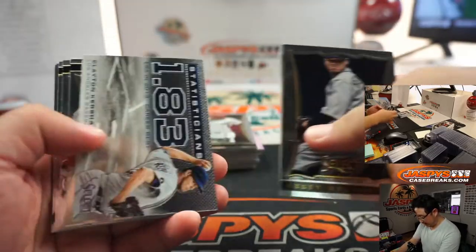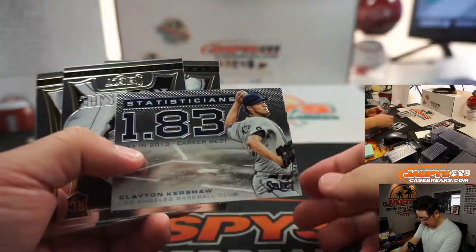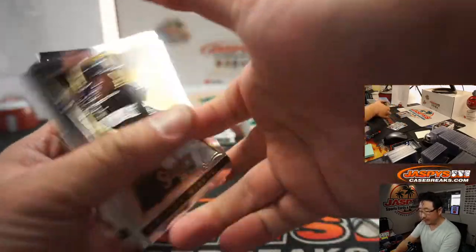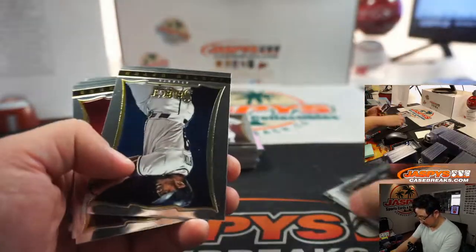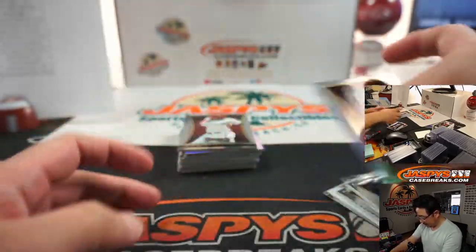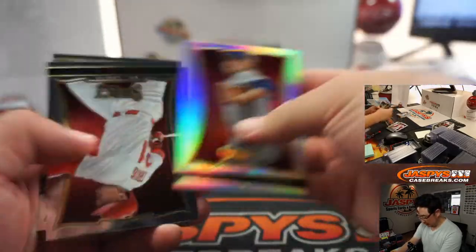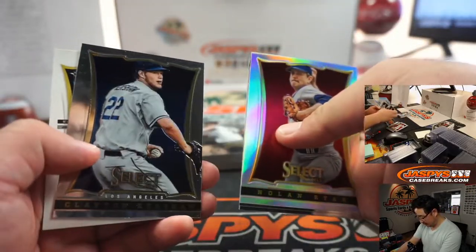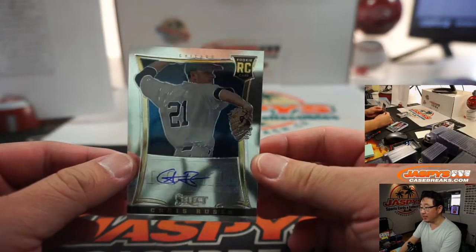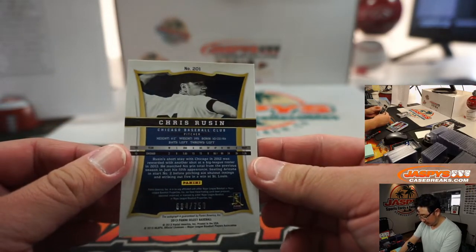Felix Hernandez, Kershaw. Yeah, it's a pretty good ERA. Keep flipping these around, huh? Nolan Ryan, silver. And we've got our autograph, Chris Rusin. Rookie auto for Chicago to 750.